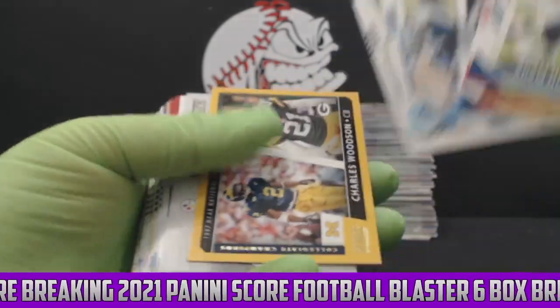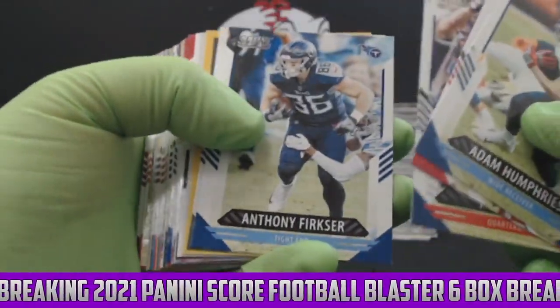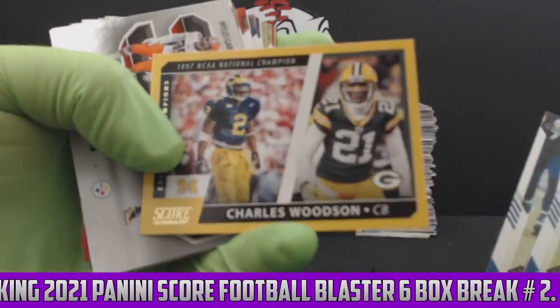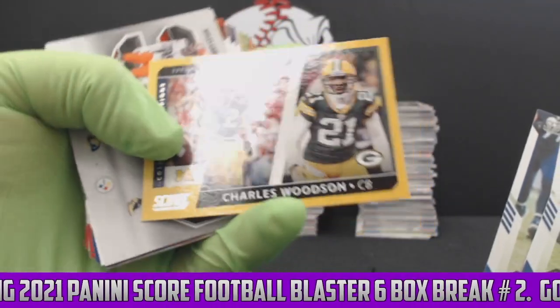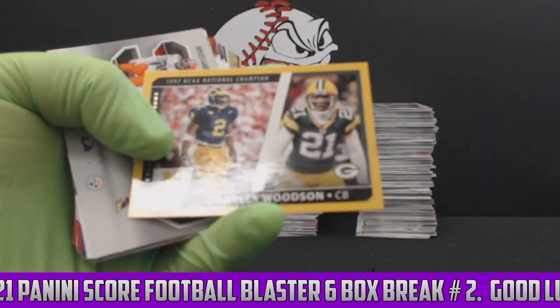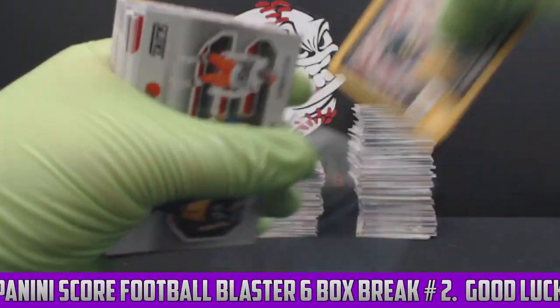Tom Brady, Patriots. All right, cool. We got a yellow. This is a cool looking card here. Charles Woodson for the Packers. This is a really cool looking card. Mark, I'm going to sleeve this one up for you. This one looks really cool.